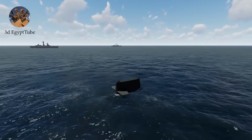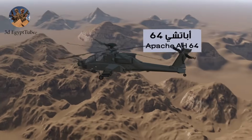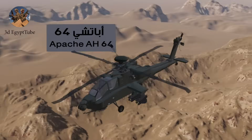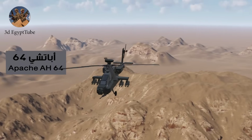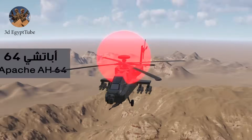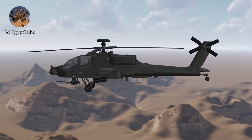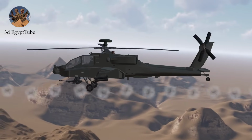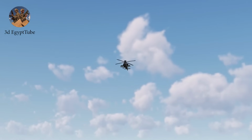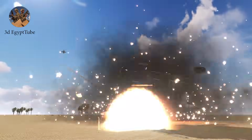A helicopter's effectiveness isn't just about speed or firepower, it's also about what it can see and when. The Apache features a unique radar dome mounted above its main rotor, known as the Longbow radar. This elevated position gives it a full 360-degree view, allowing the Apache to scan the battlefield from behind cover without fully exposing itself. It's a game-changing feature in tank hunting missions.